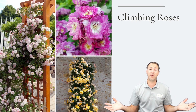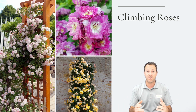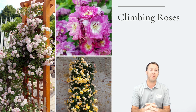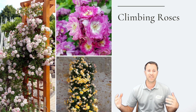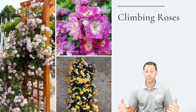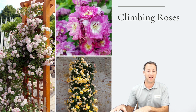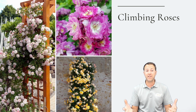Climbing roses. Climbing roses are a great option if you've got archways or trellises that you want to grow roses on. They're very, very easy to grow. Basically, climbing roses put out much longer shoots of growth in a season. You're still going to want to deadhead them, and you might have to do a little bit more control. We'll talk about that as we get into the next group. But climbing roses are, generally speaking, fairly easy.